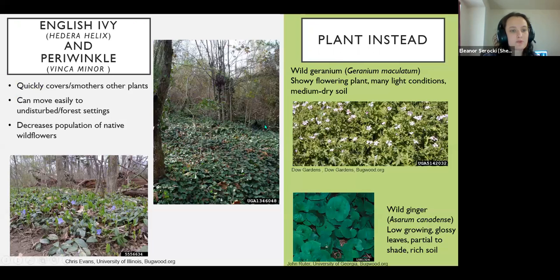The last group of species I want to cover are some of our ground covers. Both English ivy and periwinkle, which you might also know as vinca, can be really invasive when they get out. You see vinca in every forest you visit if it's near an urban area, unfortunately. And we plant these plants because they quickly cover areas. They are just a ground cover, but unfortunately they work like a ground cover in the wild too, so they push out everything else.